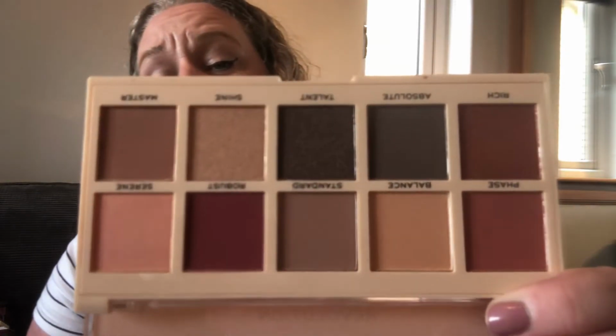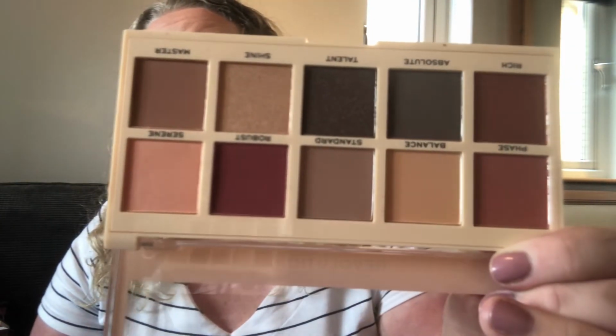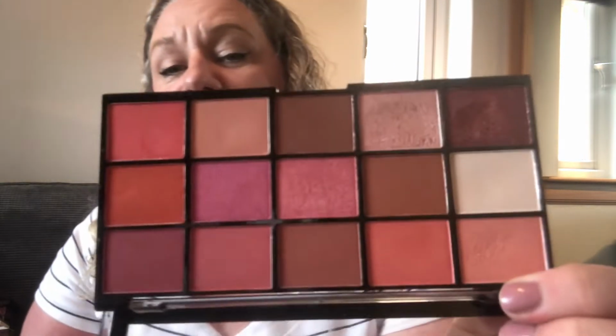This is the Revolution Ultra Neutrals Pigment palette. Here we go. It's a mixture of mattes and pigments, which is quite nice. So that's going to go in the Play With It pile. So I've got the Reloaded New Neutrals. I should have had 2 of these actually. Again, it's a gorgeous palette. I've used it once or twice, but the colours are a bit too pinky on me. So I'm going to pop that into my Pass On pile.